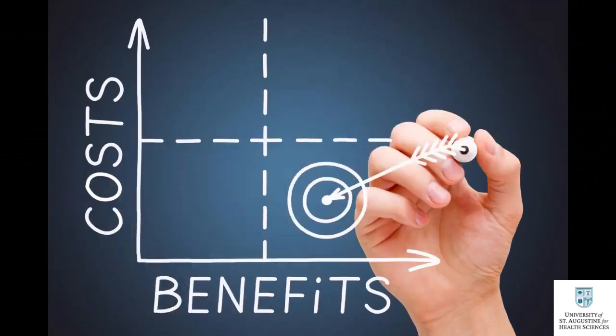Can you print assistive devices at a very low cost? The answer is yes. One of the benefits of 3D printing is cost effectiveness. Studies show that you can print assistive devices at a lower cost than off-the-shelf assistive devices.